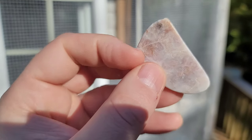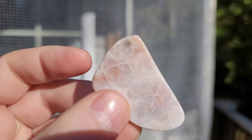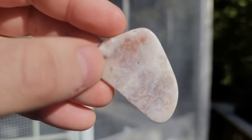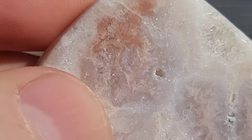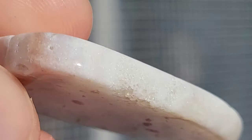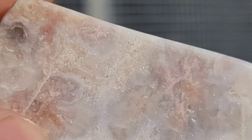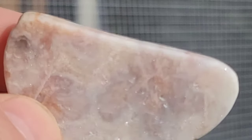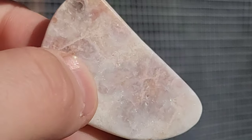This one's like a pink quartz. It's got lots of pink in it. It's almost got some lace action in there, like a pink lace. It's a lot of quartz in it though, but it's a really cool color combination. Not translucent, but very pretty.